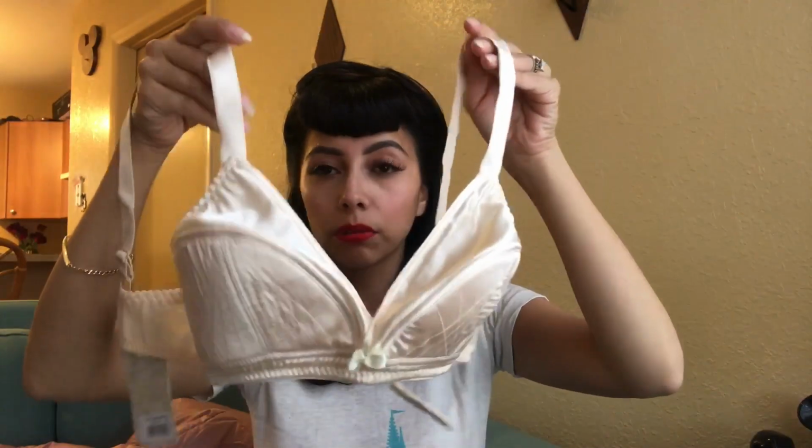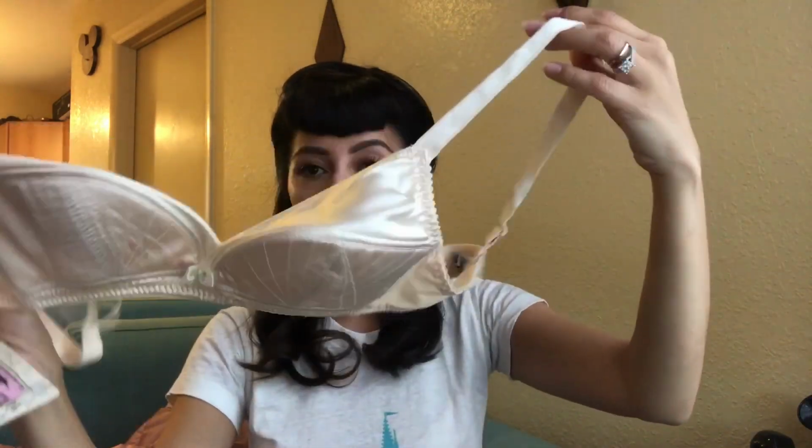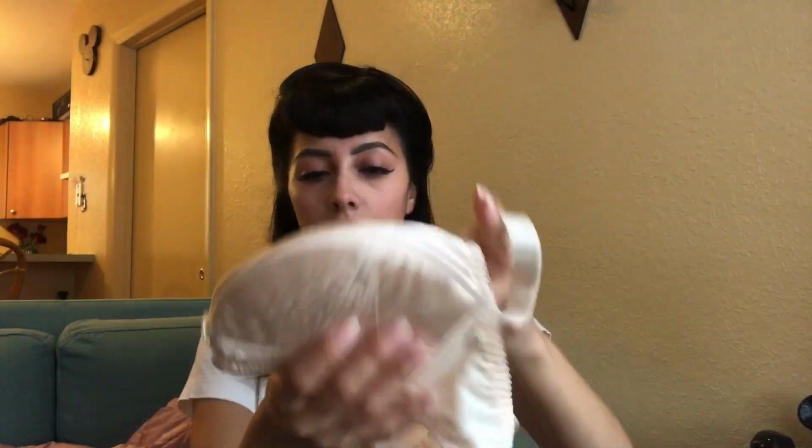I also got the 1940s bra in peach, and it is so cute and it's super comfortable. I didn't think it was going to be, but this is so cute on. It's very good quality.